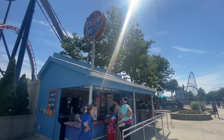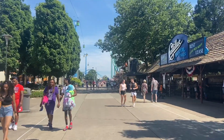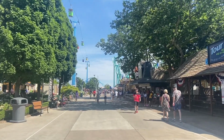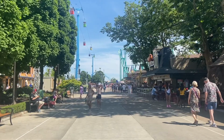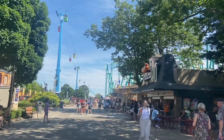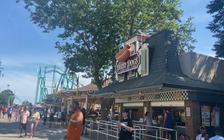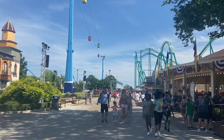Get some water at the dive-in. Target acquired. All right, so we only have about 15 minutes, maybe even less than that, to get down to Come See About Me. So that's where we're headed right now. Now that we've got our water. Now that I think about it, I have still not tried Derby Dogs. Maybe I'll eat there for dinner tonight. To be honest, a hot dog just doesn't sound very good to me.